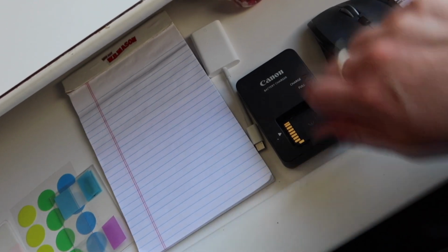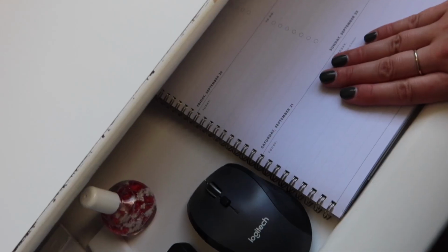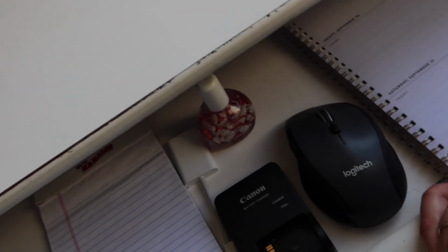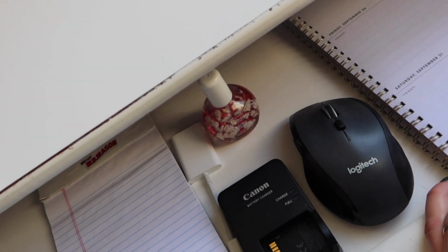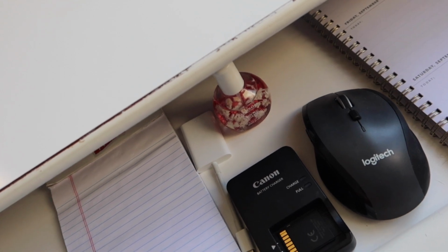I have my mouse, some cuticle oil because I like to put cuticle oil on at my desk, and then my planner. So that is this little drawer that was full of junk previously. At least it's all now clean and somewhat tidy.